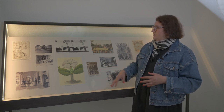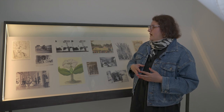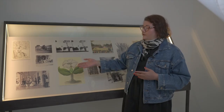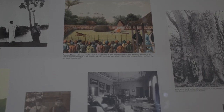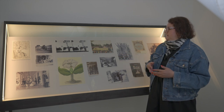I'm showing this image and putting back together the context around it. So in the same Wardian case, for example, we have Emily and Andre Sall at their villa in Java on their veranda, showing their complete transformation into this Dutch elite society. On the other hand, we have a photograph of Andre Sall's peasant home in Estonia, which looks extremely modest and shows the origins of where he came from. There are also histories of struggle presented here, the moment of the burning of manor houses, where orchids and other tropical plants were grown and presented in Estonia.